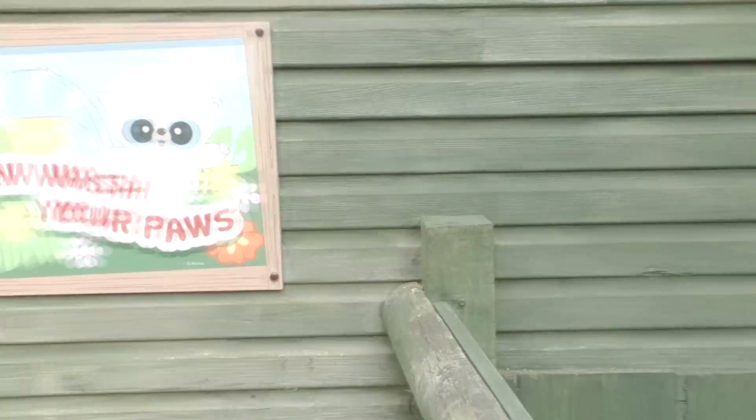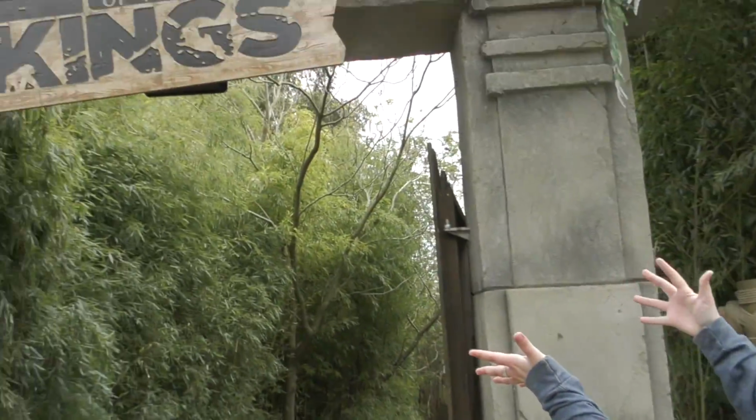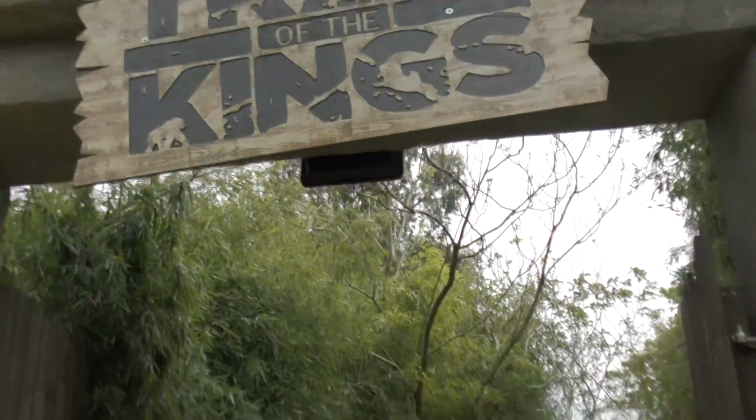Have a look around the rest of the zoo, see what we can see. Okay. Now wash your paws. You'll get germs. You have to wash your hands. Welcome to Trail of the Kings. Let's go and have a look at Trail of the Kings, Chessington.